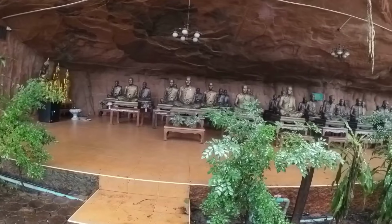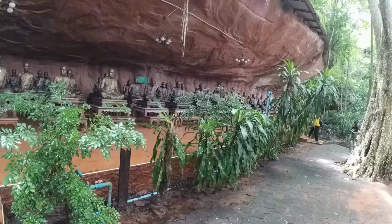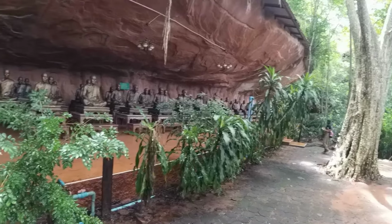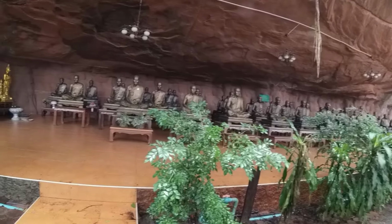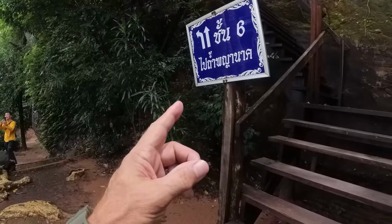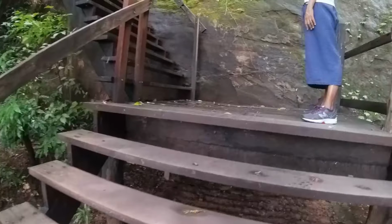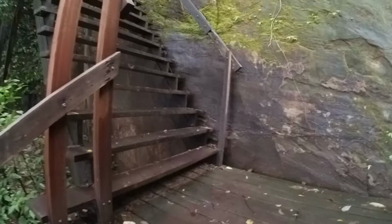This is where I want to be interned. I don't think that's going to happen. Sounds like this is six-step Naga cave. Naga. We all know Naga today.